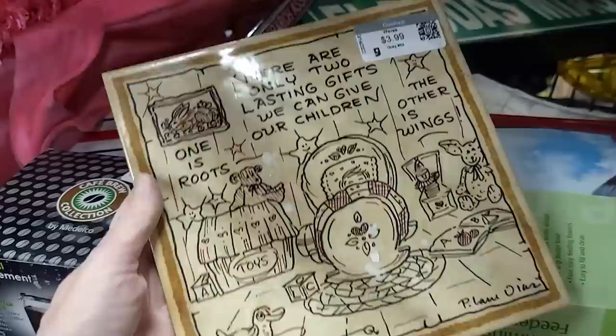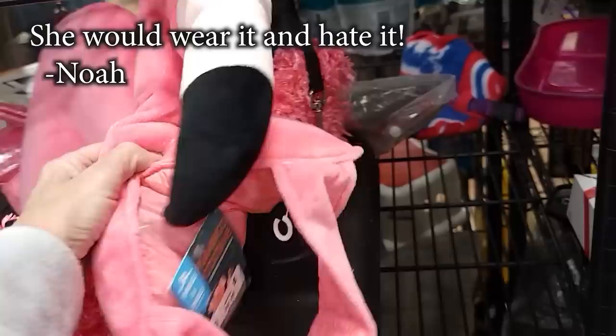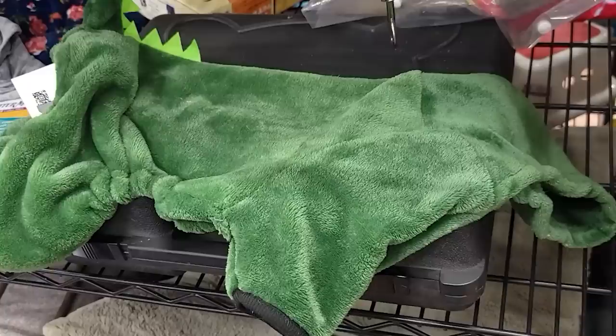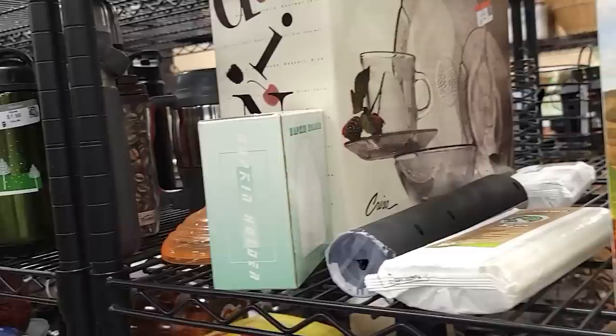Okay, what do you think? Would Peanut wear it? Would she wear the flamingo costume? I kind of think she would. Oh, I don't know if I should do this to her. Or maybe Daisy will wear this one. I don't know if that's damaged. It's still got its tag. It's only $5. I kind of have to get the flamingo costume. I'm getting the dinosaur costume for Ozzy too. Oh, maybe I'm not, because that's a little gross. Okay, never mind. All right, let's see.